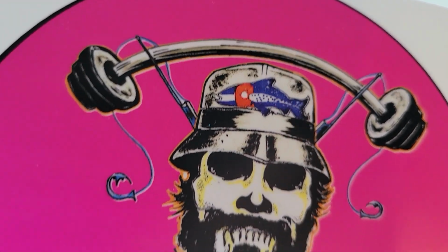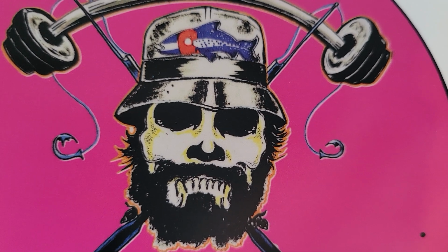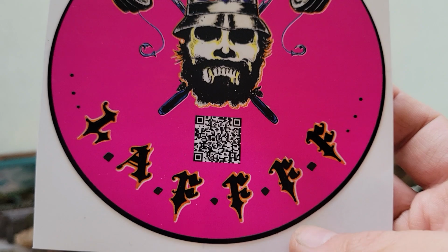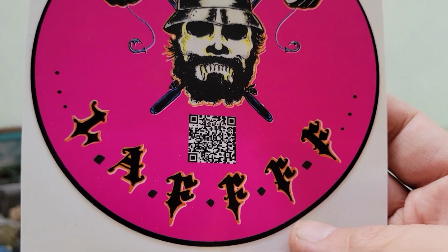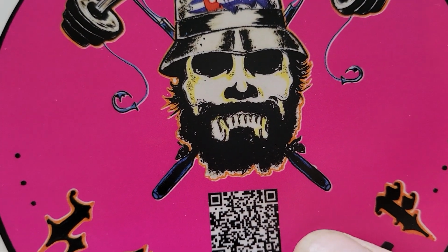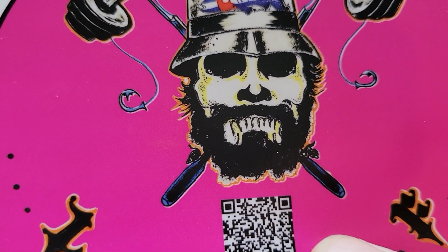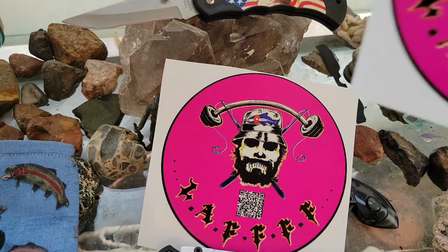Then it has these fishing poles with some circle hooks on it. Then it has Rocco's skeletonized face, a cool hat. He's into fitness, so it has weights on it. And I really love the lettering on this that he chose. That's pretty cool. Looks like a closed face reel and an open face reel. Oh wait, no, low profile bait caster, I don't know. Couple reels on it. Awesome stickers. I've got two of them.